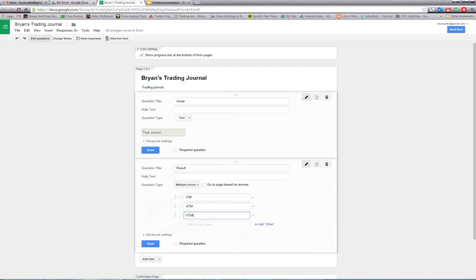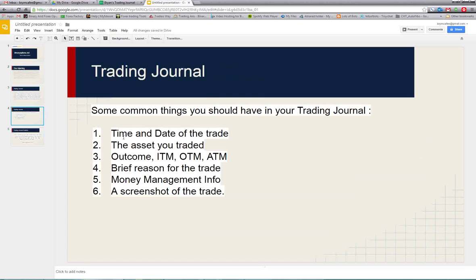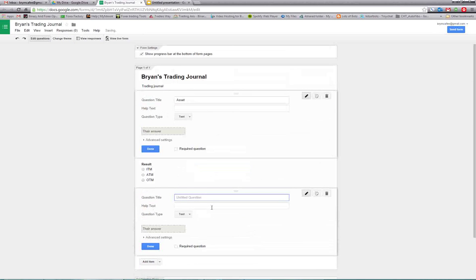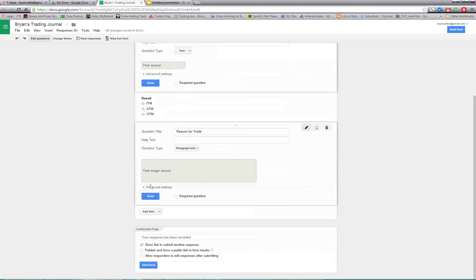And if we go back to the presentation, let's see what else we want on there. So we have the asset. The time and date will automatically be placed on there. A brief reason for the trade. So if we go into it, our next one would be add item. And it's just like it says, reason for trade. Now on this one, we're going to do paragraph text. That will give us a little bit longer, so you can enter in there a little bit more.